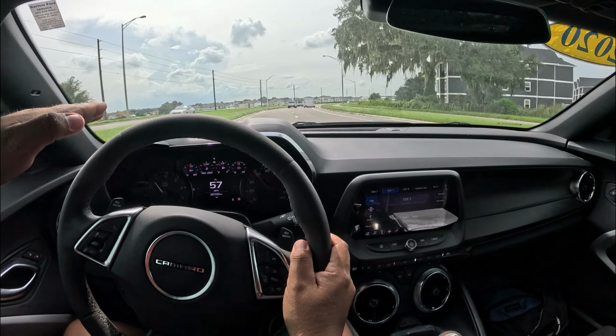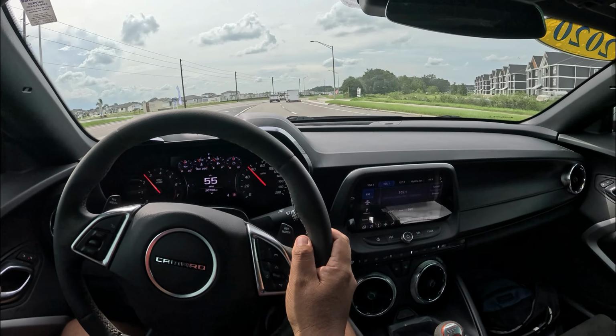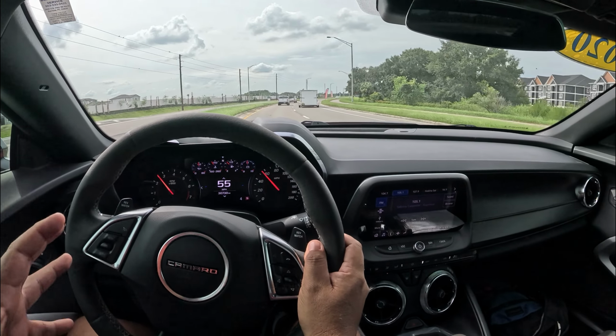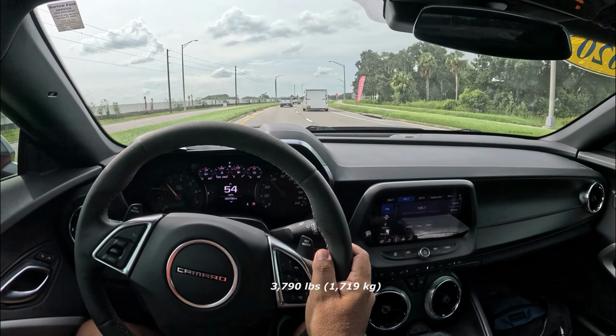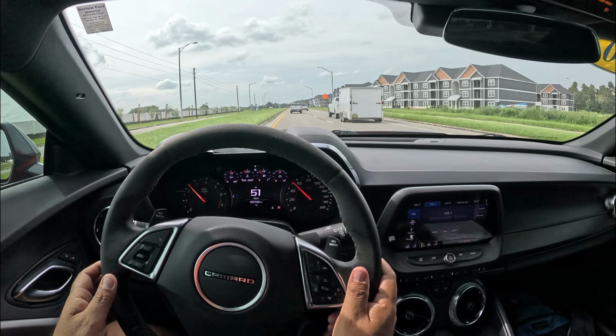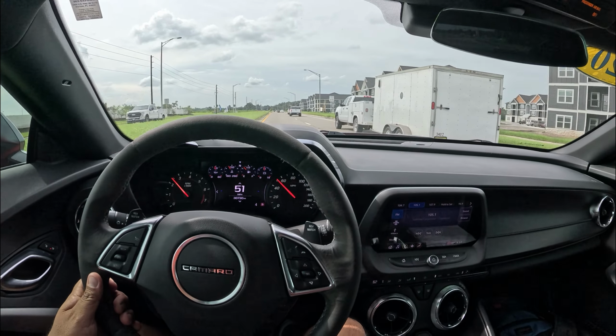This feels so good. The car feels low. Obviously, you got a low dash. It doesn't feel big. It feels pretty tossable. Obviously, it's pretty stiff. It's probably around 3,800 pounds. This Camaro, I'm not sure, I'll put that up for you guys on the screen. But this feels great. Obviously, the suspension is stiff. You can feel a lot of the bumps, especially with these low-profile 20-inch tires. But an overall great car.